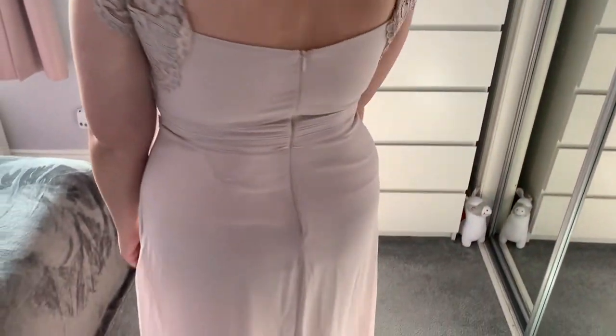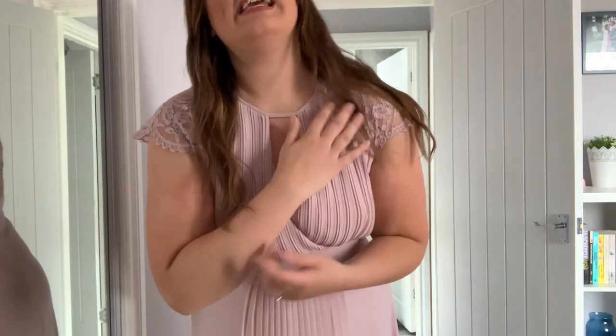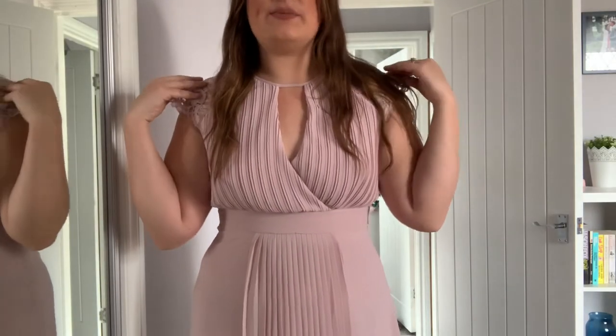So guys, this is my last dress, and I would say we finished on just a nice wee cute one. The lace on this is lovely. It really feels nice. What I would say about this dress, however, is go up a size, and then at least you can alter it when you come into your alterations later on.